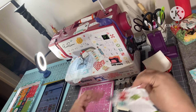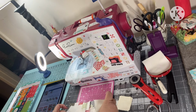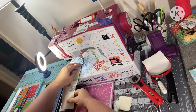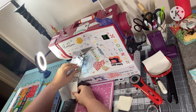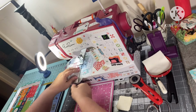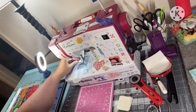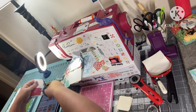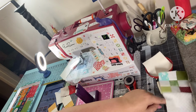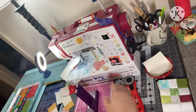What we got here? Let me put this together. Pull all of these off. It is Sunday as I'm sewing this to go up tonight. I can put these big old scissors up for my last project. Done with those.